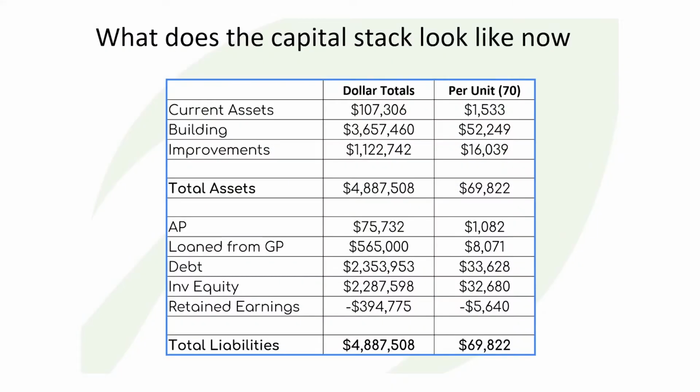When we look at our capital stack as a whole, starting at the top here, we have our current assets of just over $100,000. That's our current cash that we're sitting on. We have our building at 3.6 and our improvements, again, a little over target, sitting at $1.1 million right now.